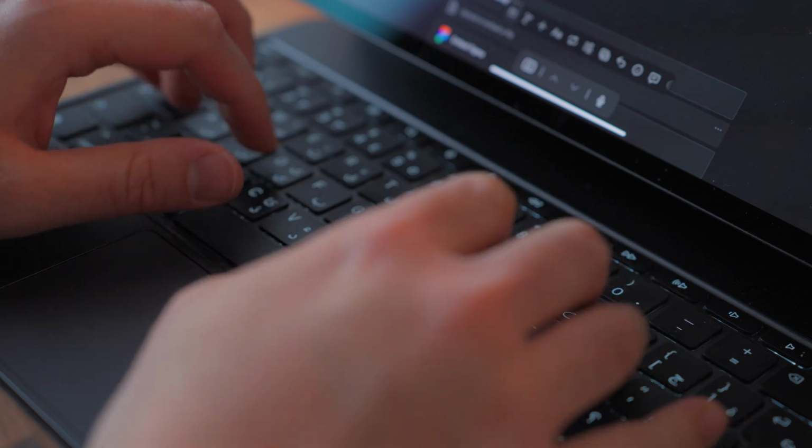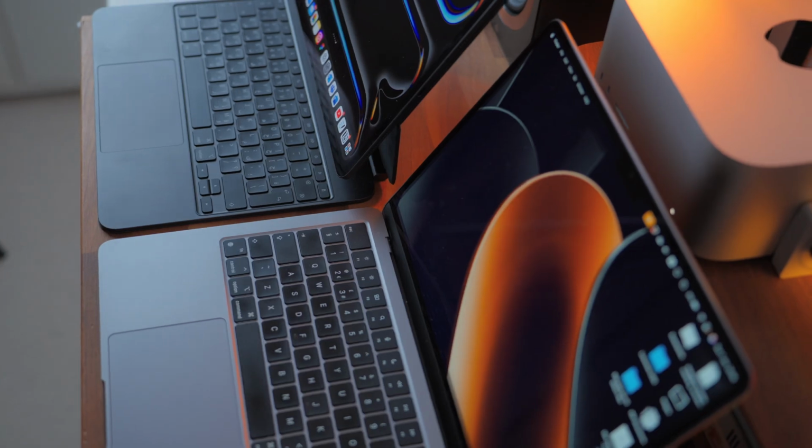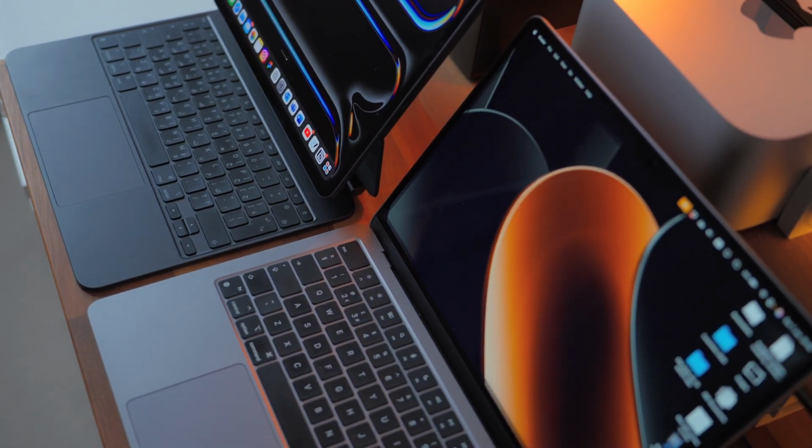And in this video, I want to break down the top 3 scenarios where I use my iPad the most, more than my MacBook or even iPhone. Number 1 is speed and ease of use. For me, iPad is such a great handy device and is always ready to deliver.